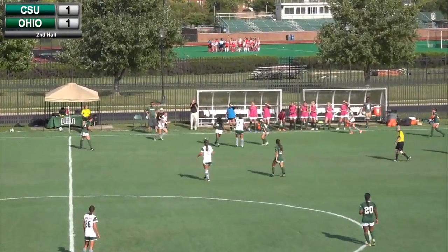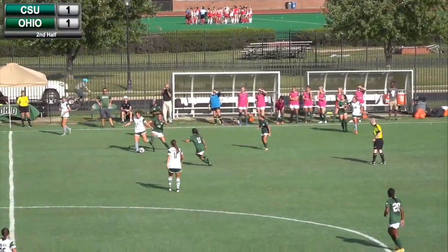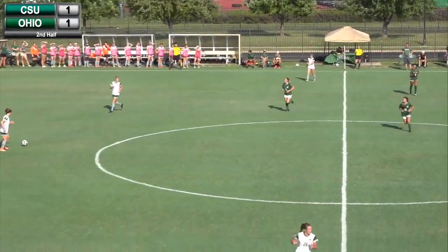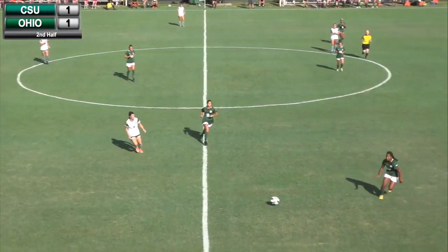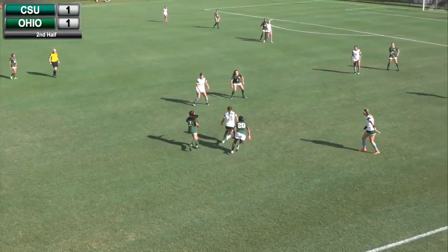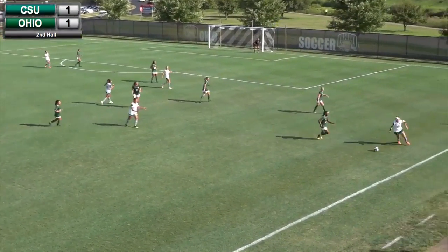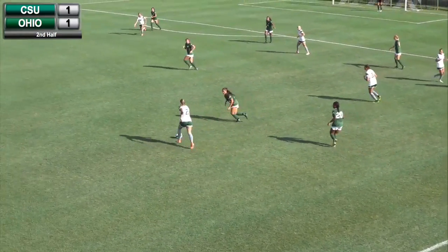Yeah, it's really Townsend's movement up front that was able to win Ohio the ball back there. If Townsend wasn't giving so much pressure to the back defenders for Cleveland State, they would have been able to press up the field a lot more, just like they wanted to. Instead, Townsend really put them under pressure and made them panic, made them put the ball not where they wanted to, and gives it back to Ohio. We'll see if they can convert.